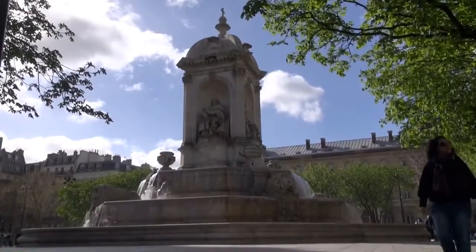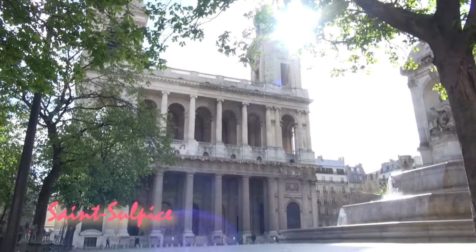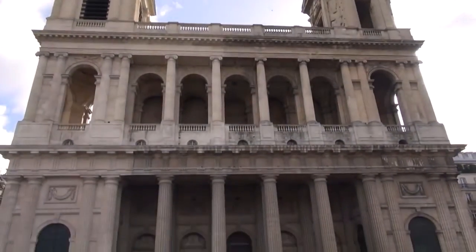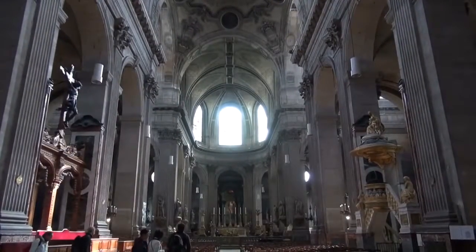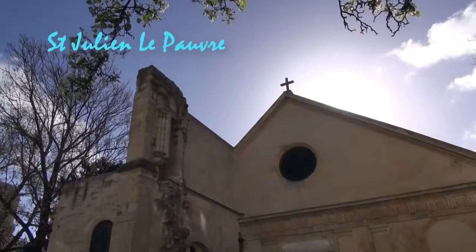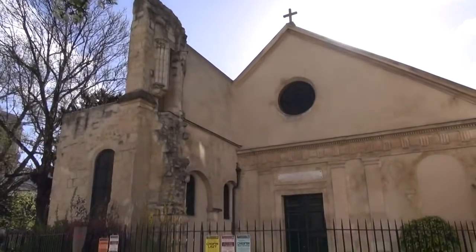Slightly further south, Saint-Sulpice is the second largest church in the city, after Notre Dame. The design of the west facade was inspired by St Paul's Cathedral in London. And it's also where Victor Hugo got married. Another of the oldest churches in Paris is Saint-Julien-le-Pauvre, parts of which date from the 12th century.